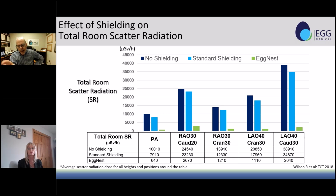So we added up all the scatter radiation doses from the floor to 2 meters up in all those positions to get an idea of the total volume. You can see that here, and you can also see the effect of angulation. So we do it in all the angles, not just PA. I mean, nobody works in the PA, right? Well, a little bit, but for practical purposes, almost all procedures are done in angulated projections. And so we need to be able to suppress in every one of those angles.